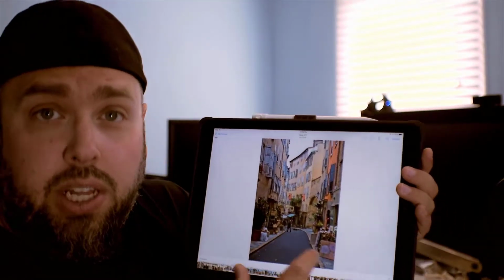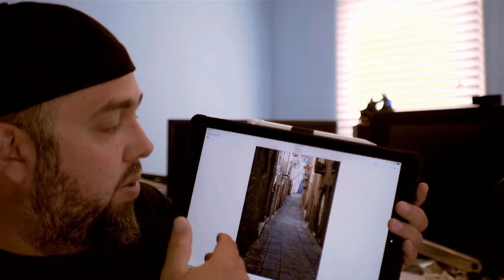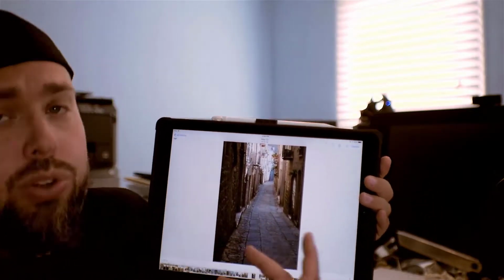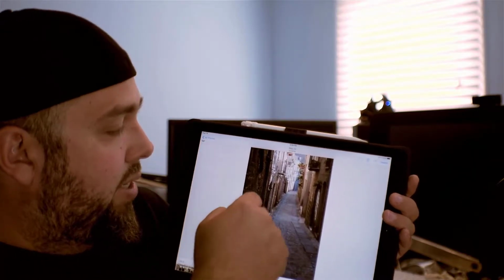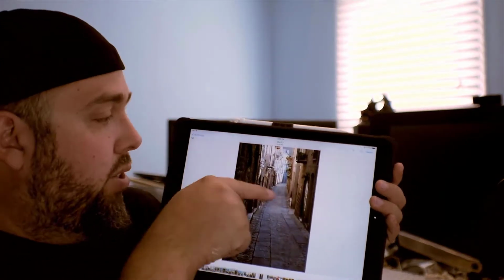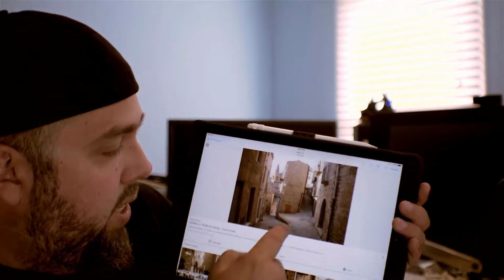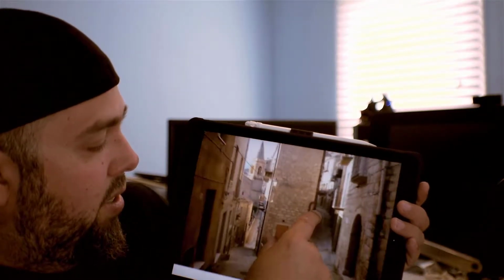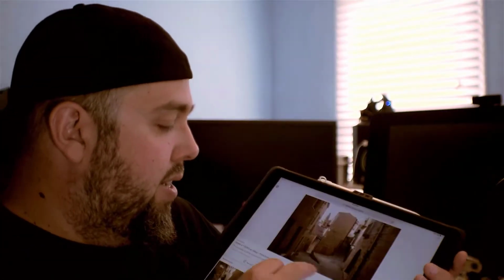Just looking at the claustrophobic feel of some of the streets. Combat wise, what are you going to do here? It's a very narrow street. I'd be crazy to have to hide in one of these doorways and shoot down there. Here's a really cool shot. This street goes up that way and this one goes down that way. That's cool, I like that.